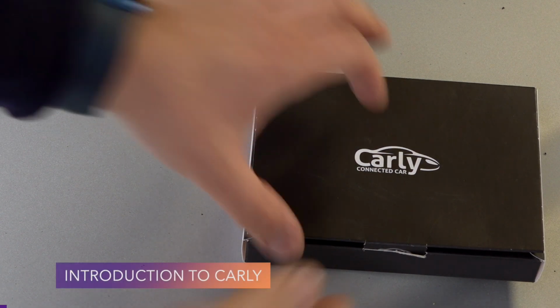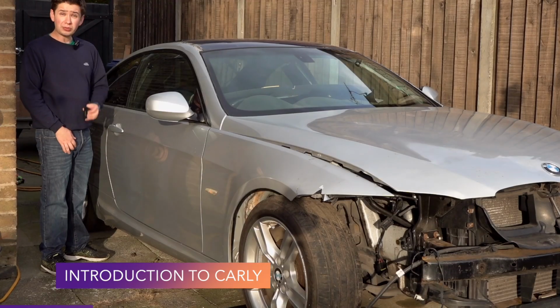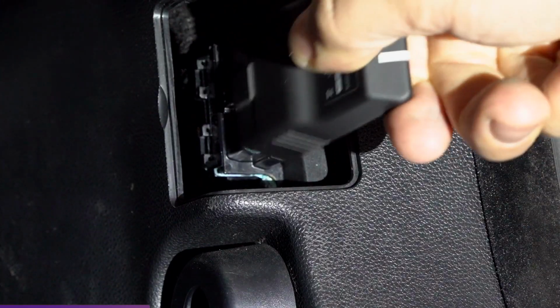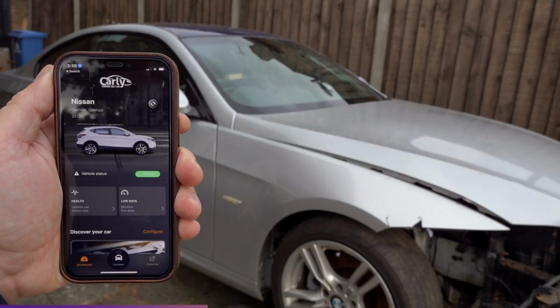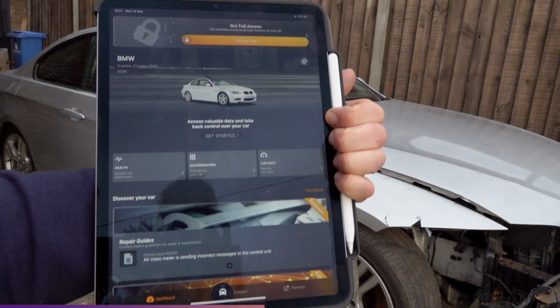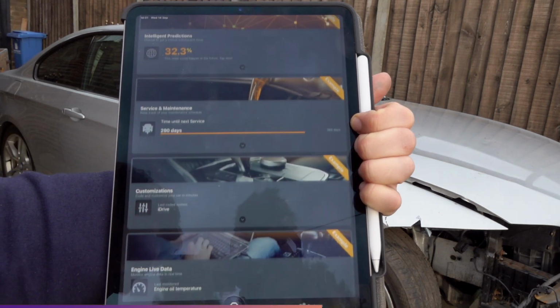In the box you get just a quick start guide and the small adapter itself. Carly works by connecting it to the vehicle's OBD2 port and then connecting it to your phone via Bluetooth. To do this, you're going to need to download the Carly app. Carly is available for both iOS and Android. An iPad version can be downloaded, but as you can see, it's just a stretched version of the iPhone's.